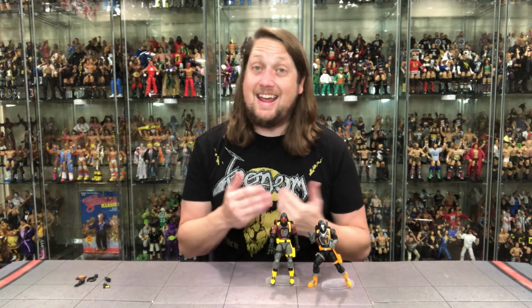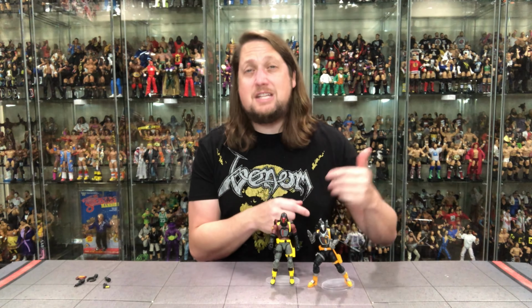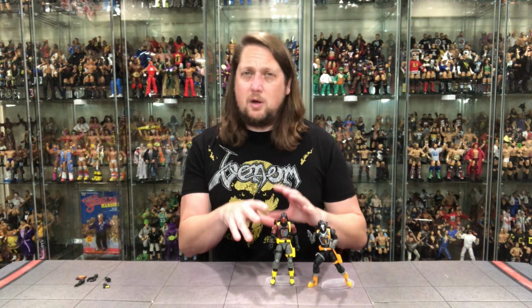So does this feel like a value? Not compared to this. If you're only going to get one bat, you probably should get the original one. It is the OG bat. It does come with more stuff, and you can probably get a better deal and easier to find at this point. This one will be around for a little bit, then it'll come and go like most exclusives do, so take that for what you will as well.